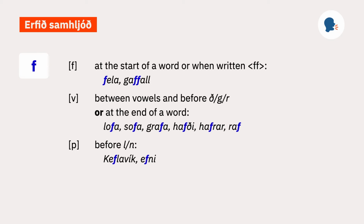Between vowels and before eth, g, or r, or the start of a word, it's pronounced V. Lofa, sofa, grafa, hafði, hafrar, raf. Before L or N, it's pronounced like P. Keflavík, efni.